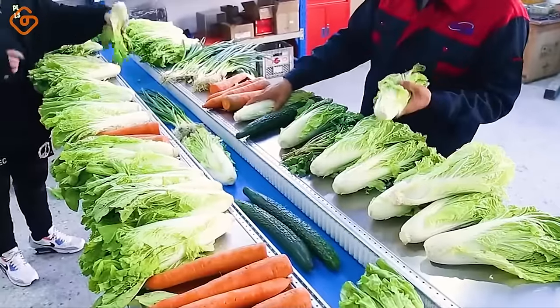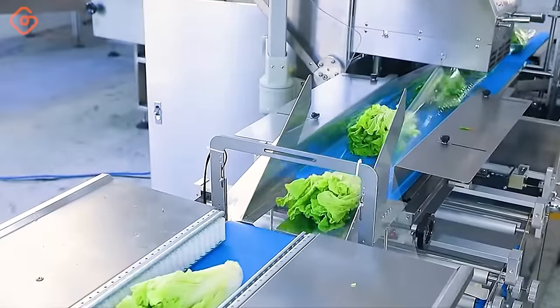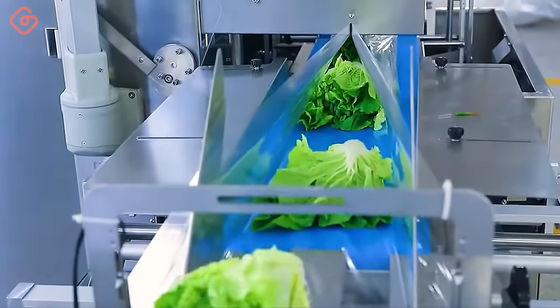The vegetable packaging line is equipped with the most advanced technology, allowing for packaging a variety of vegetables with high speed and absolute accuracy.